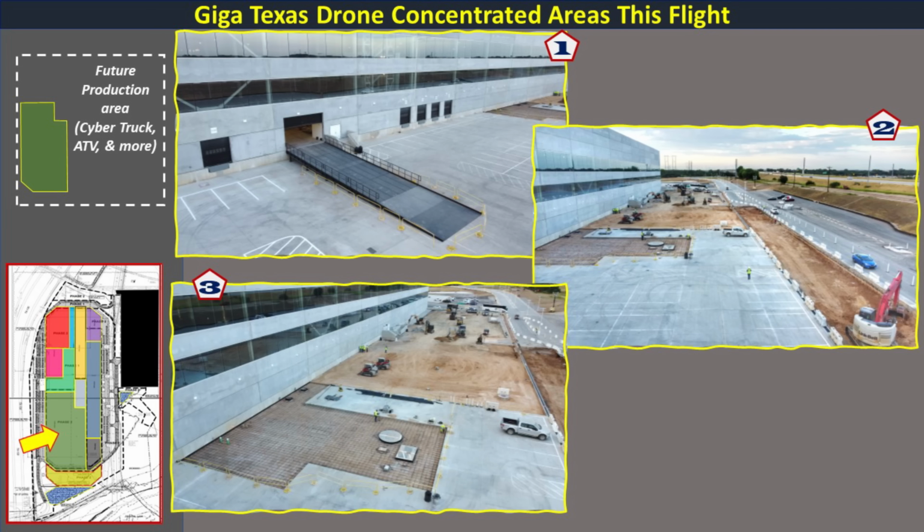Moving to the west side of General Assembly, photo 1 shows you that steel ramp that is now fully assembled. Photo 2 and photo 3 show an expansion of the asphalt removal and preparation for a concrete apron area. We should probably also see more cargo loading bays installed in the walls along these areas at some point in the near future.